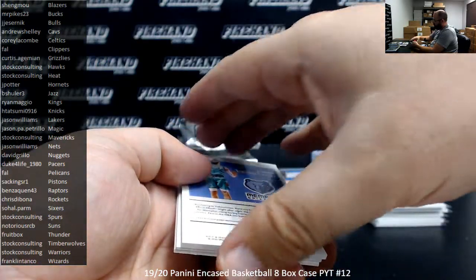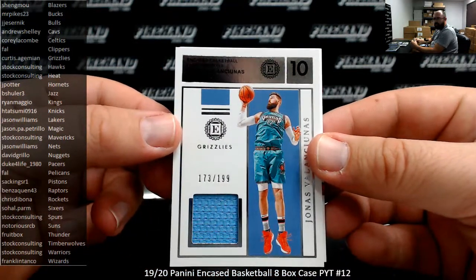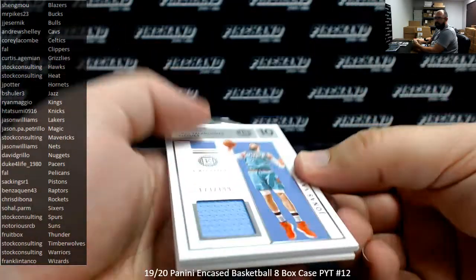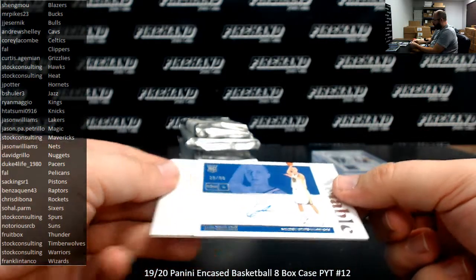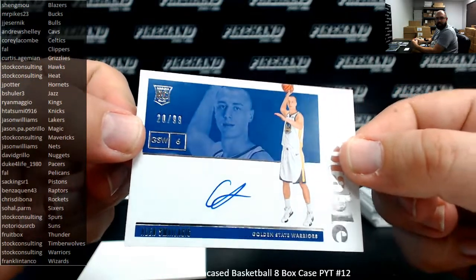Jonas Valanciunas. Label materials for the Grizzlies. Number to 199. Grizzlies going to Curtis Ajmian. Notable rookie signatures 99 of Eric Paschall for the Warriors going to Stock Consulting.